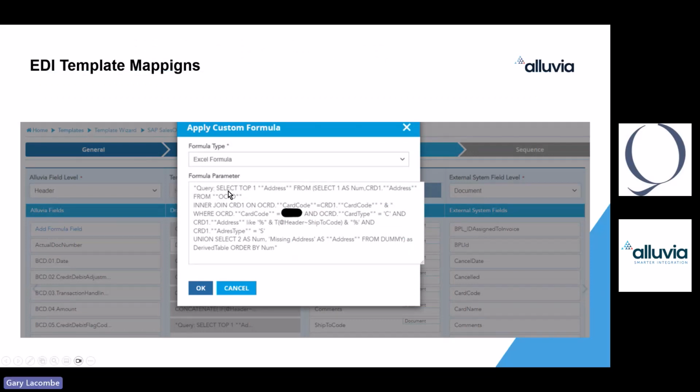And if we drill into one of the fields, you can see the formula behind the scenes, and you can select what type of formula you want to use, an Excel formula, a SQL formula, whatever the case is, and that formula is then applied to that particular field.